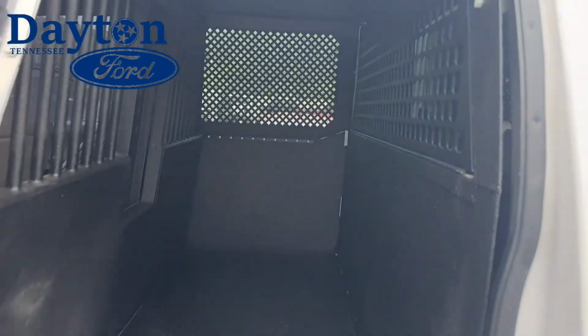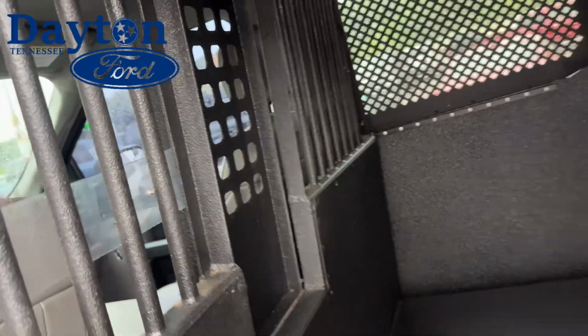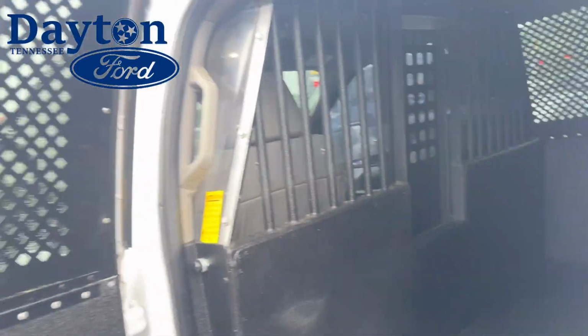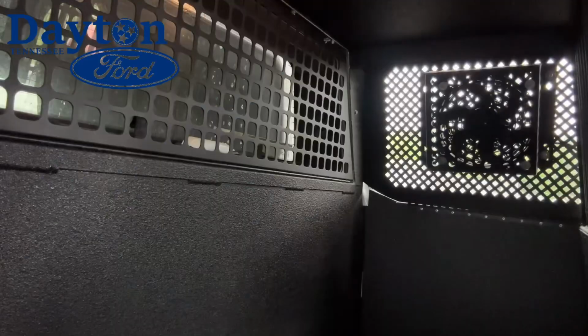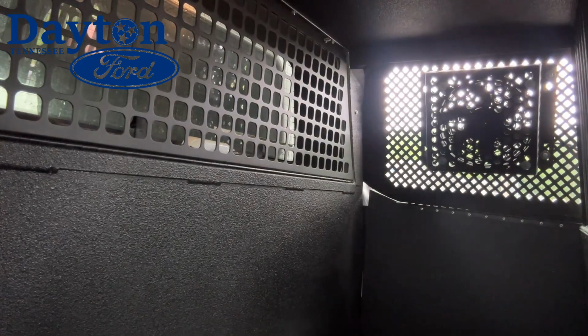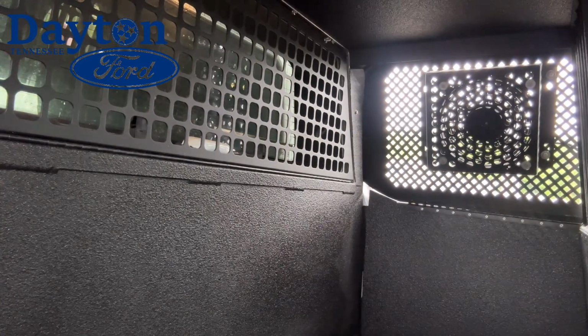It has a built-in kennel, access door to the front part of the cab, as well as an automatic climate control system. With the push of a button, the rear windows will deploy and the automatic cooling system will kick on, providing ample ventilation for any animal in the cab.